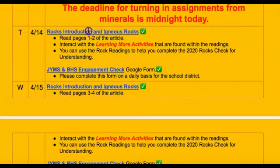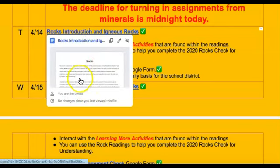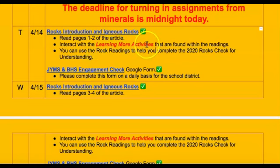And just like before, if I open this up, you can see it right here. It's just a rock reading. There's going to be learn more activities in there. I know a couple of people asked where these are. This isn't hyperlinked. You're right, it's not hyperlinked. The learn more activities are in the readings, and the expectation is that you go through those learn more activities.